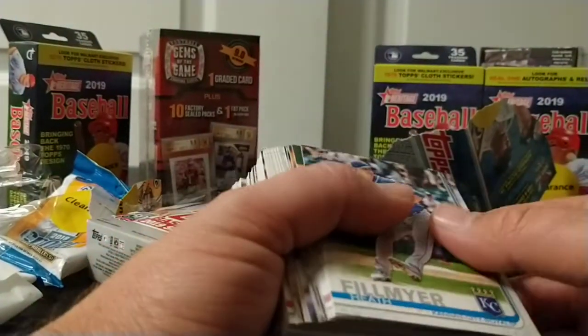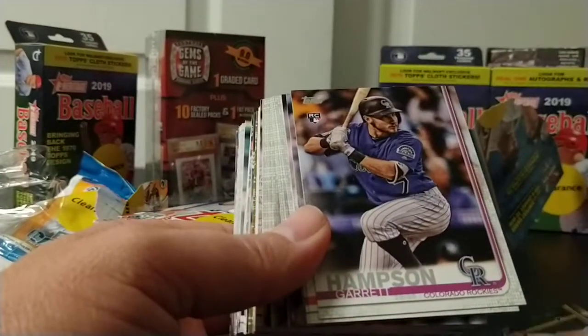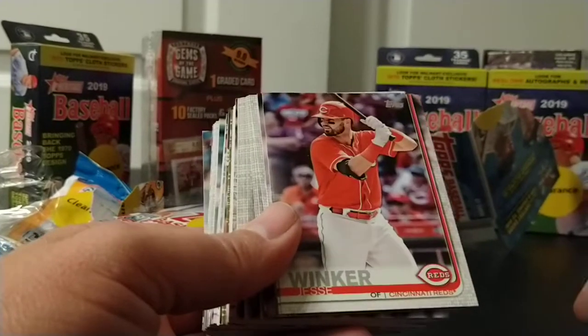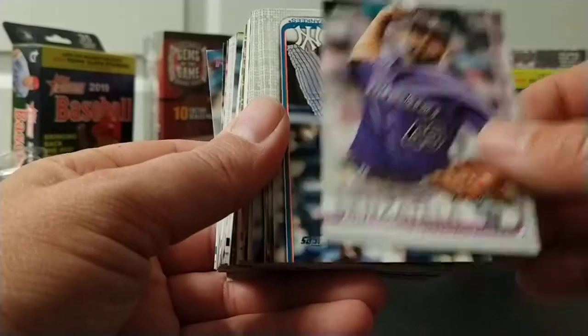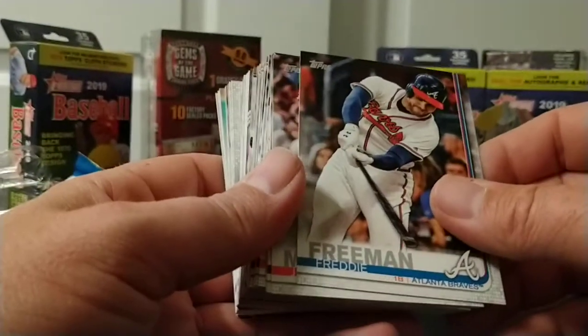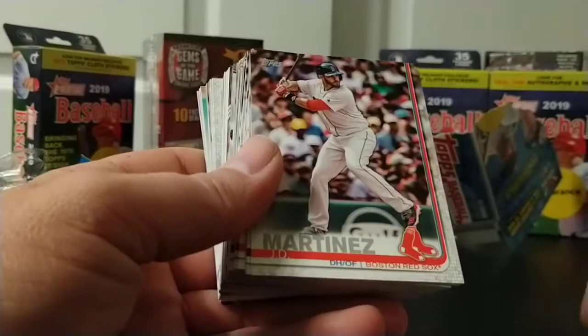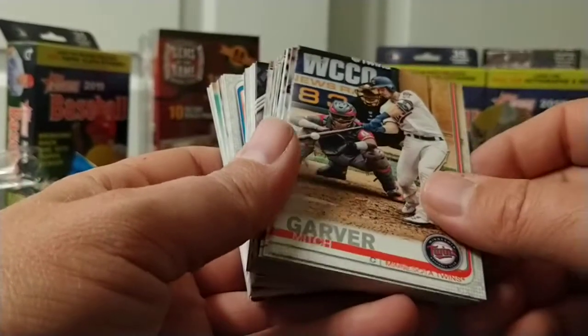Don't mind getting some Pete Alonsos, Guerreros, Tatis Jr. has been stocking up on those guys, so see if maybe we can get lucky. So we got Heath Hembree, Kyle Tucker, Garrett Hampson, Jesse Winker, Antonio Senzatela, got a Judge. My baseball team is the Angels, so I'd love to see something Trout or Ohtani signed. JD Martinez, Matt Davidson, Scott Schebler, Mitch Garver.